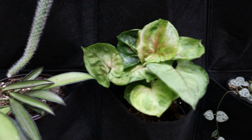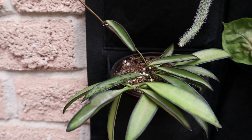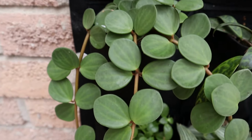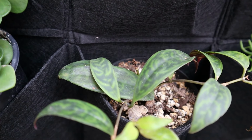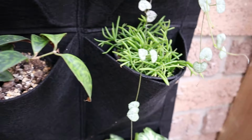A little Syngonium. This is Kentiana, my Kentiana, which is a cutting from the one that reverted from Variegata. Pepperoni Hope. Look how pretty she is. This is the lipstick, the Black Pagoda lipstick, cutting from the one upstairs.